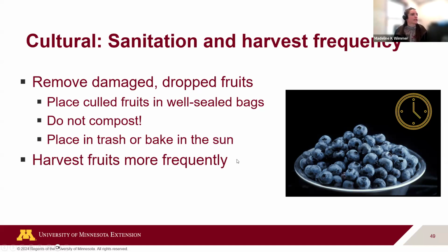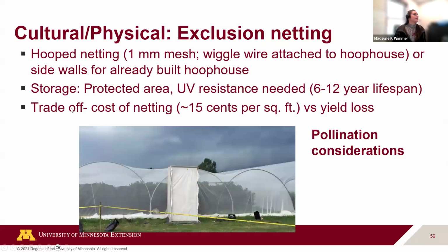So harvesting fruits frequently can be helpful, even if they're not fruits that you think have spotted wing in them. And then I guess one moment here. I was going to mention, I'll mention it now, but there'll be a slide in a moment that basically says cool your fruit down as soon as possible. So moving on, research has been done with exclusion netting in a number of different research institutions.